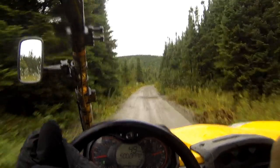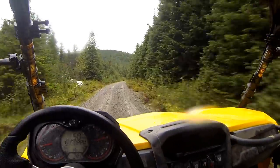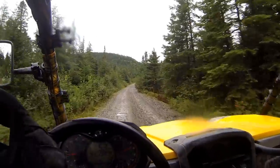Okay, we are finished with that bypass trail finally, and we're back on the regular rail bed, and it's time to make up some time here.